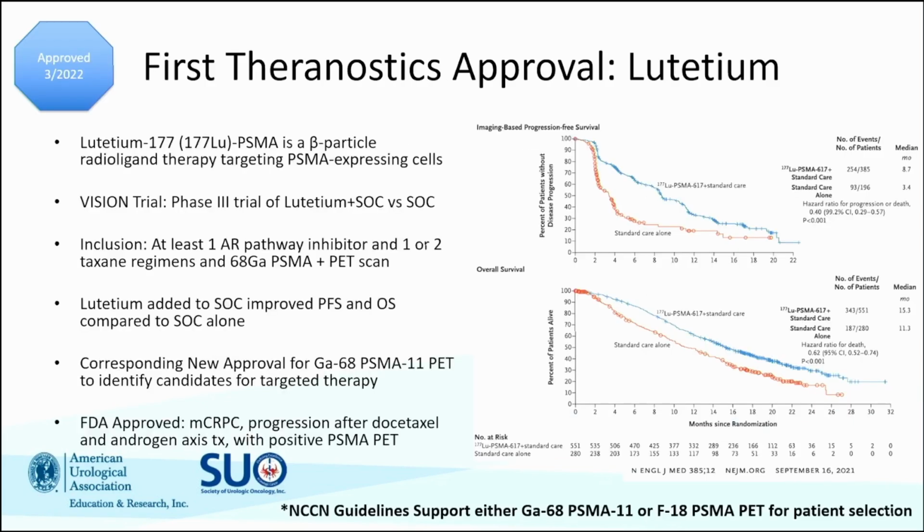Lutetium is our theranostic agent. It was approved in 2022. It's a beta-emitting radioligand targeting PSMA-expressing cells. Its approval was based off of the VISION trial, a phase 3 trial comparing lutetium plus standard of care versus standard of care alone, and it required that patients have at least one androgen pathway inhibitor and 1 or 2 taxane regimens prior to PSMA PET. Each patient had PSMA PET positive scans, so they had metastatic disease.